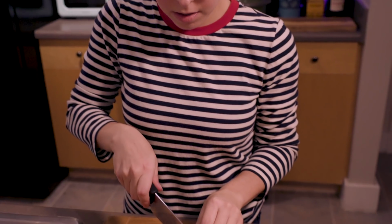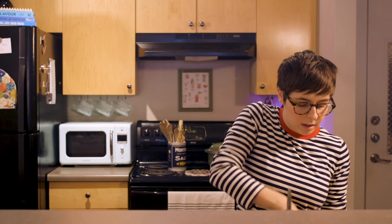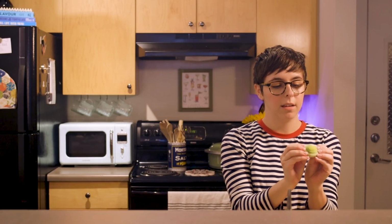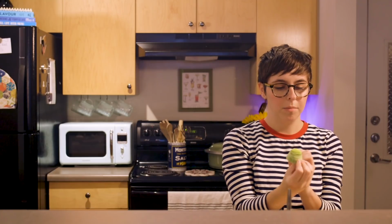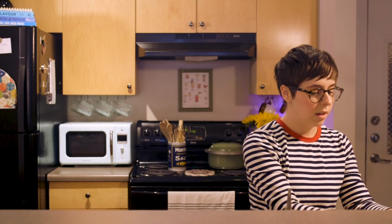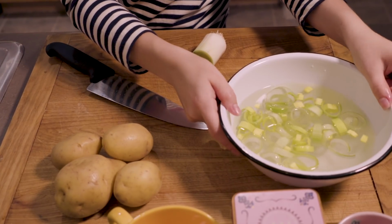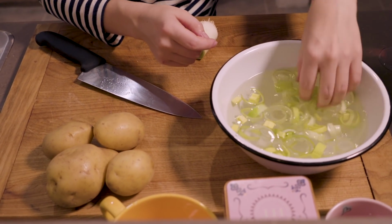I like to cut mine in rings, and you can even cut the rings in half because that kind of makes it easier because you're going to have to push it out. Like, you see that? That's gorgeous, right? That's magical. But you have to spread the rings out and soak them in water so that you can get all the grit and the sand out. I'm just going to let that rest, and hopefully some of that sand should fall off while it's resting.